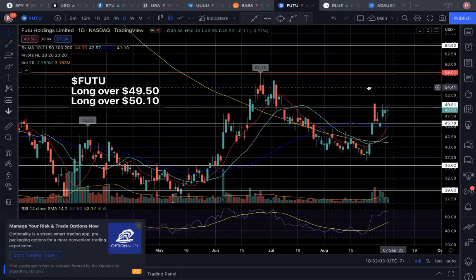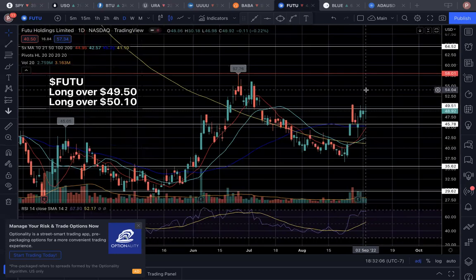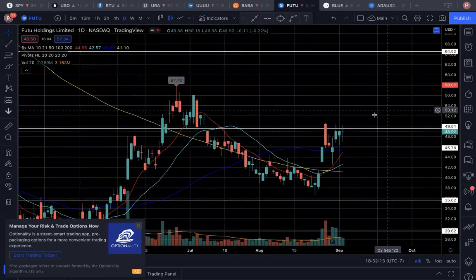So be aware of this RSI, okay? You don't have to watch it, especially if you decide to break above 50, but I would keep it in mind.